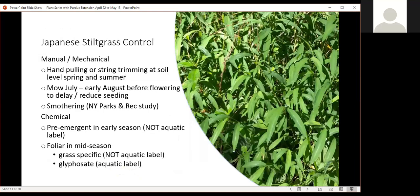So here's some control ideas for you. If you notice it in a small area, hand pulling is ideal. It has a really shallow root system and it pulls out of the ground really easily. You want to make sure that you're properly disposing of those plants if you do pull them from the ground. You don't want to just leave them there. I like to bag them just as you would bag, say, garlic mustard.